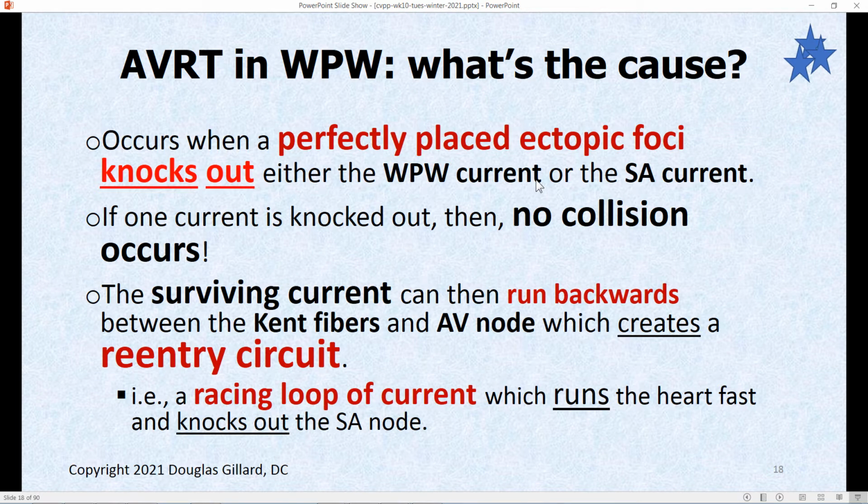What's the cause of it? Well, this is why we talked about ectopic foci, because it started by an ectopic foci. It's got to be a perfectly placed and perfectly positioned ectopic foci. And this ectopic foci will hit one of the currents, either the WPW current or the SA current, and it knocks it out, and those two collide.